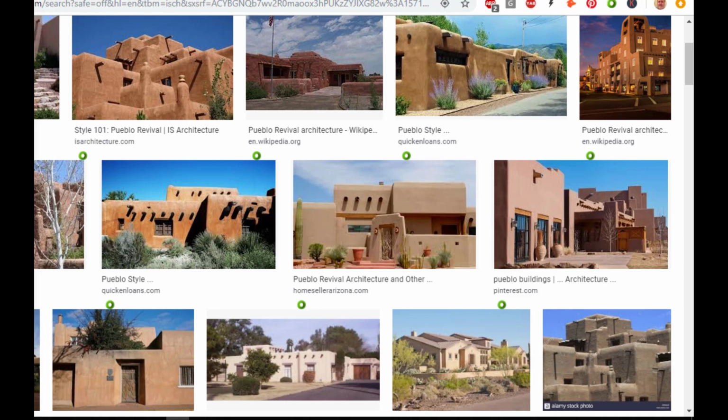So what are the features of Pueblo style architecture? Well, it imitates the appearance of traditional Pueblo adobe construction, though other materials such as brick or concrete are often substituted. If adobe is not used, rounded corners, irregular parapets, and thick battered walls are used to simulate it. Walls are usually stuccoed and painted in earth tones.